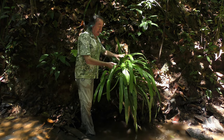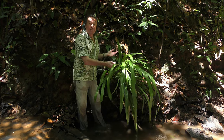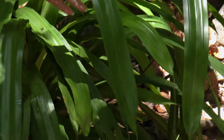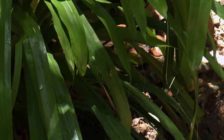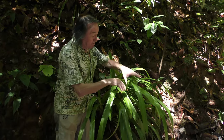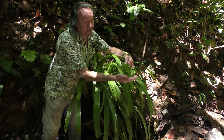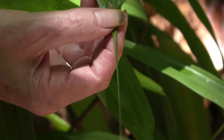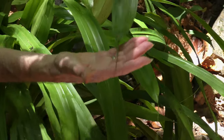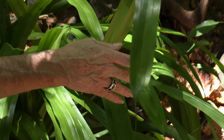This pandanus-like plant actually is not a pandanus, it's a member of the Cyperaceae, the sedge family, but from forest understory. It is a Mapania, and we see actually that this tufted Mapania has very, very long acuminate end of the leaf. On all these leaves, the acumen is maybe 10 or 15 centimeters long.